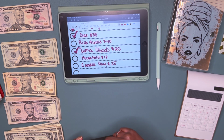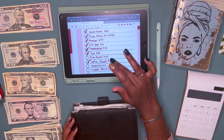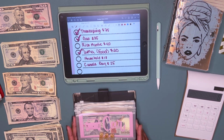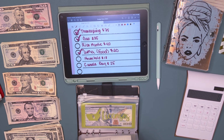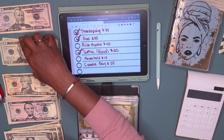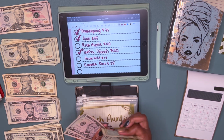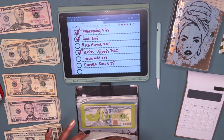Next is going to be Rich Auntie. And I already bought some gifts for the kids. So I'm going to take out $40 for that. And now Rich Auntie has 20, 30, 45, 50. So that's still pretty good.